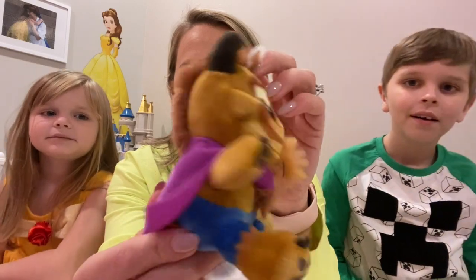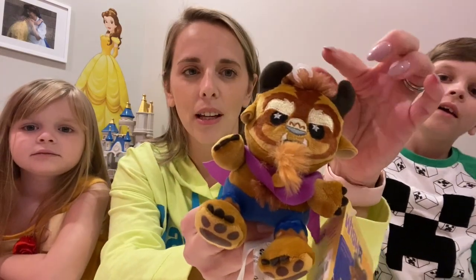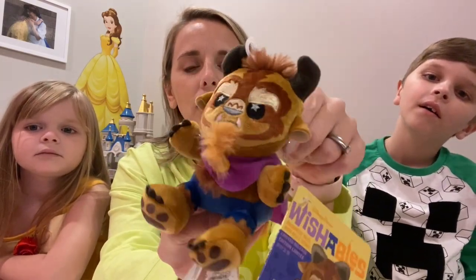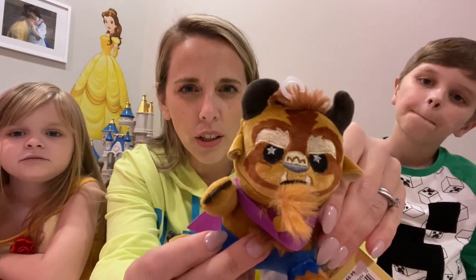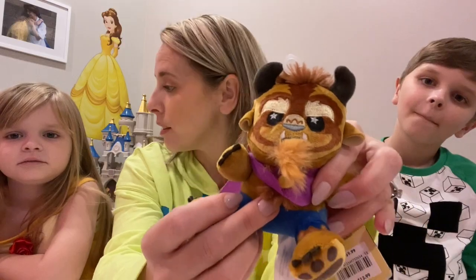He can be purchased separately like this. He's really cute. He's fluffy. He has his cape. He's got a scary look on his face, but we know deep down inside he's got a really good heart, right?